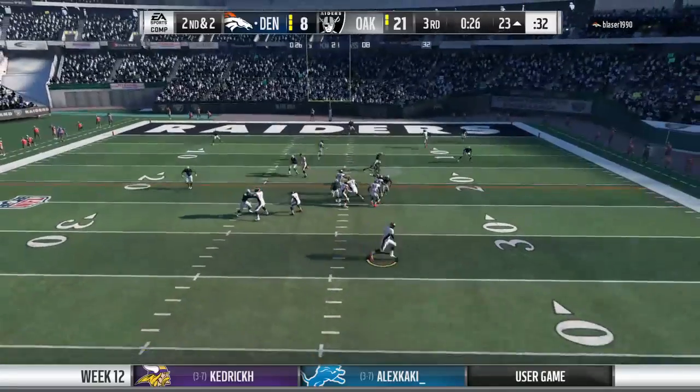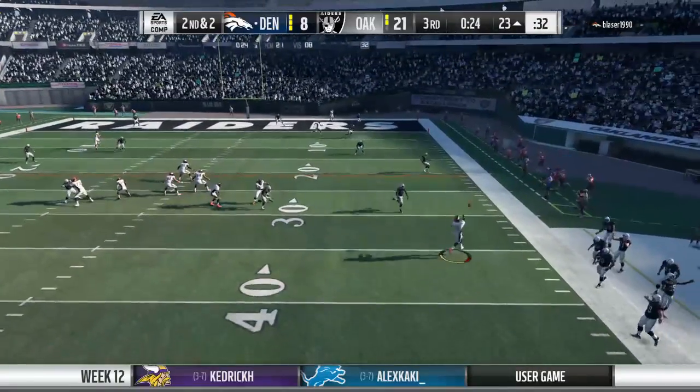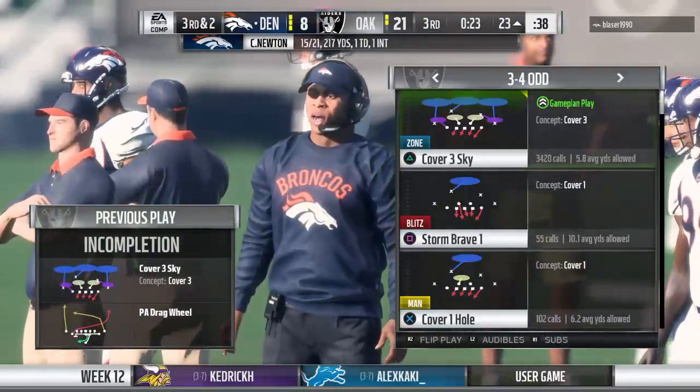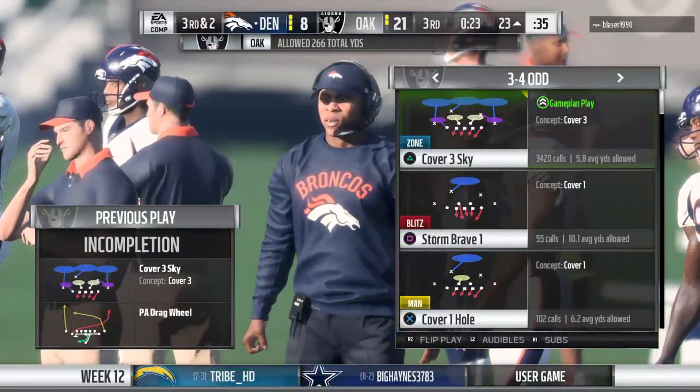They fake the give. Newton, flushed out right, and seeing nowhere to throw, he chucks this one away from harm. Incomplete. Now it's 3rd down.